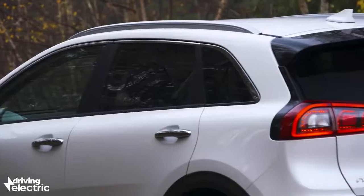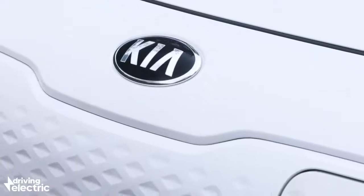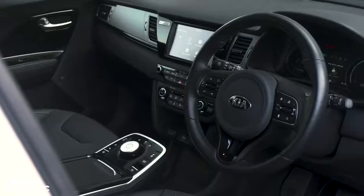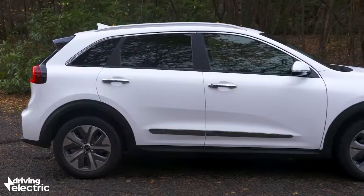Ultimately, the e-Niro is going to be a great family hatchback. After all, with prices starting at around £33,000, this is going to be one of the most affordable ways into a long-range electric car, even undercutting the Hyundai Kona, given the more generous standard equipment that the Kia comes with. The Kia e-Niro has got it spot on. It's just great to drive, great to live with, and it promises to make electric motoring even more attainable.